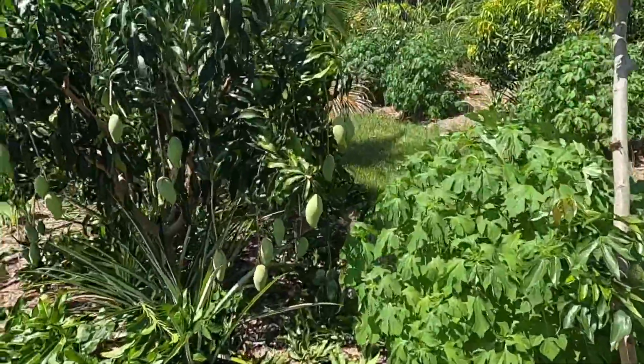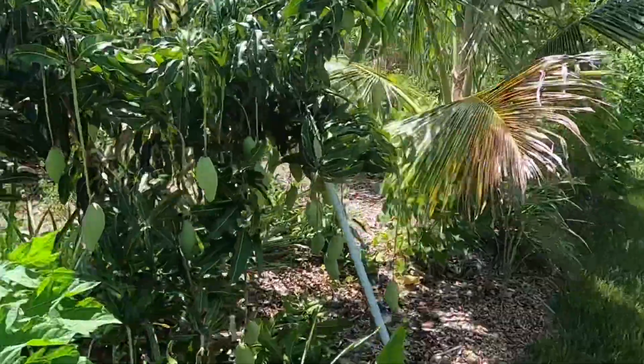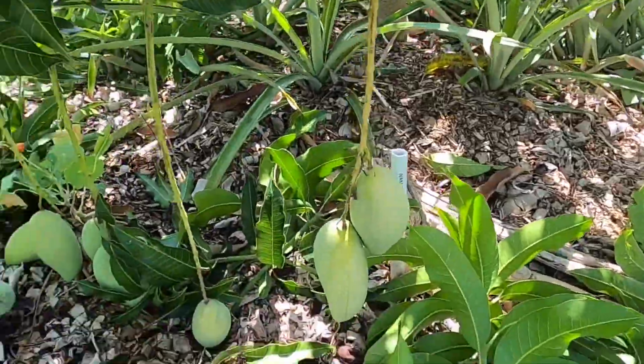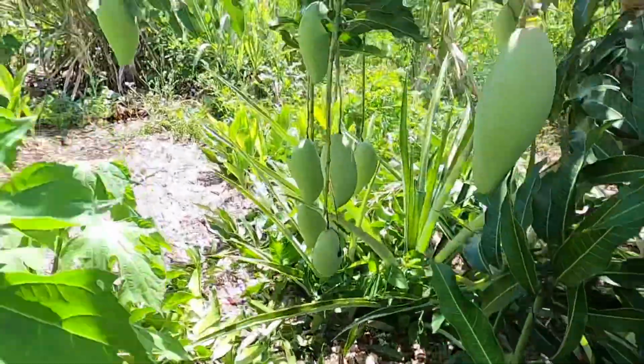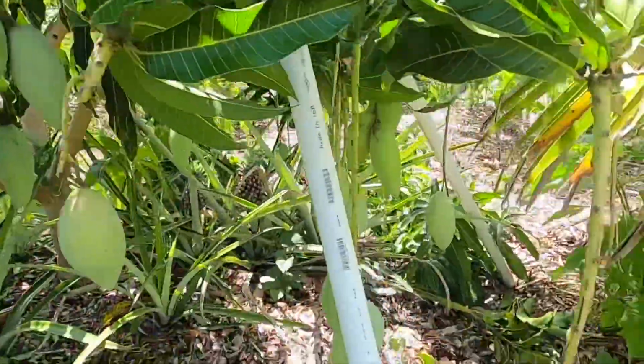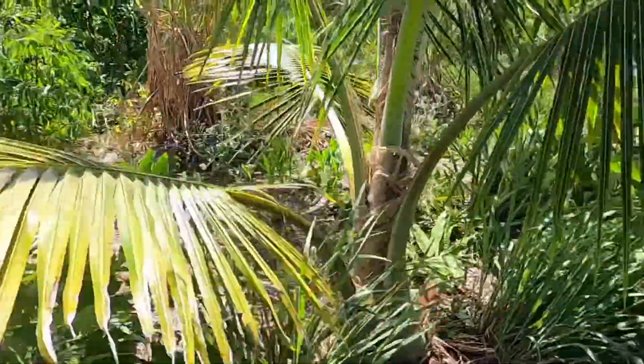The next one is Nam Dak Mai. This one is traditionally eaten ripe, but it is often used as a green mango as well. So I grabbed one of those. It's kind of like the standard productive Thai mango. This is the Nam Dak Mai number 4.